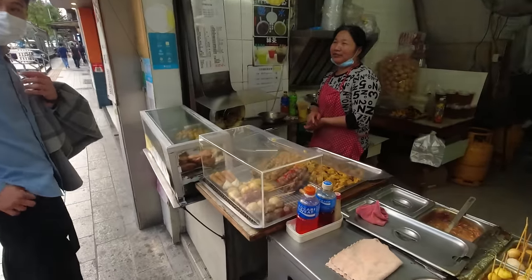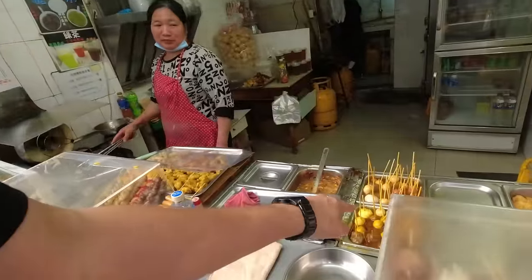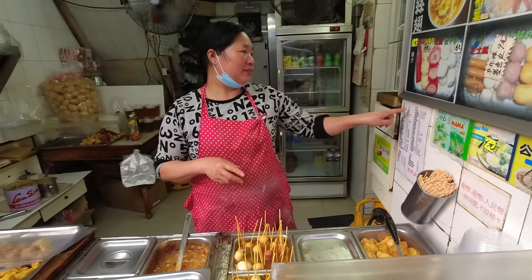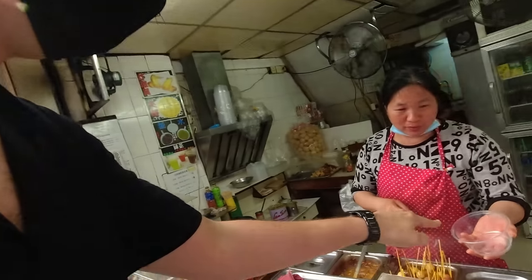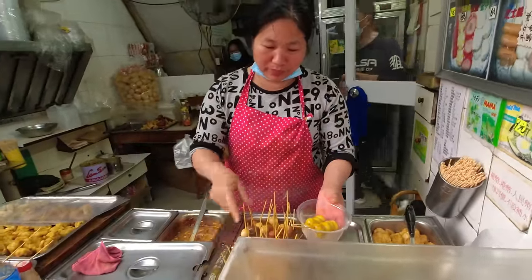Hello. Oh, we have some snacks here on the road. Is this a fish? Fish curry? Okay, can I get three? Sam go. Sam means three, I think. In here? Oh, it's all so much. Two. Oh, I thought it's smaller ones. Okay.